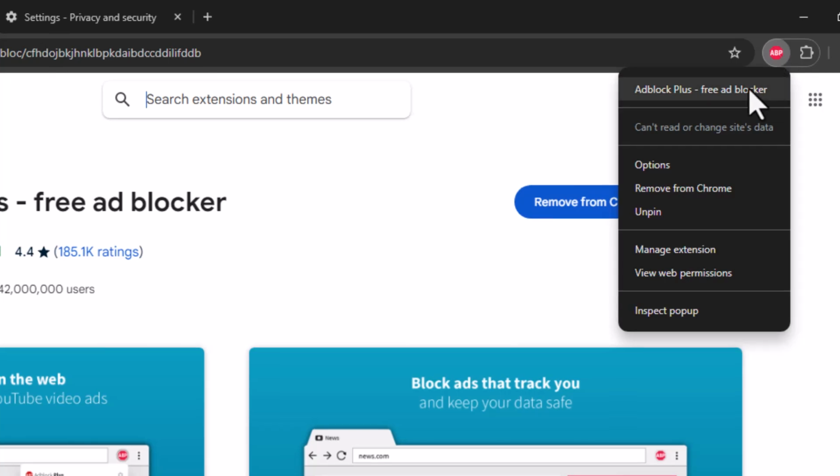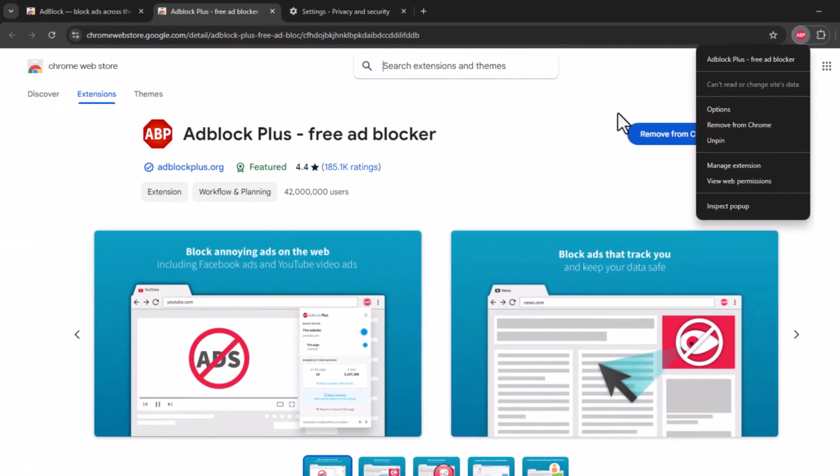So the first thing to try, if you're experiencing this freeze, is to disable or even remove your ad blocker, at least temporarily. And just to be extra safe, it's always a good idea to restart your browser after making any changes to your extension.